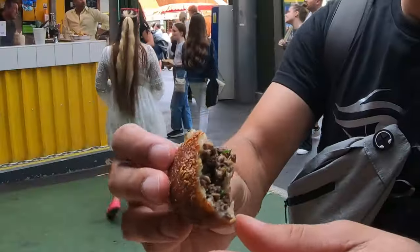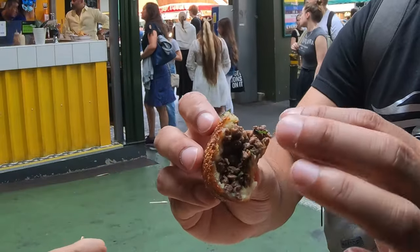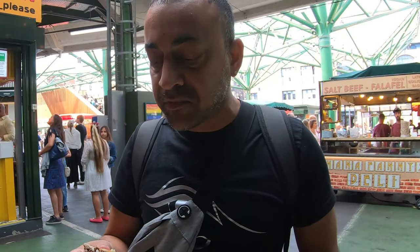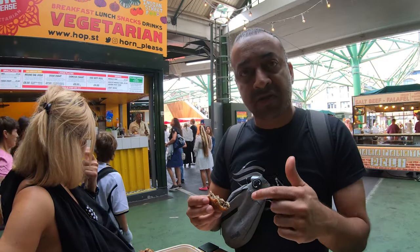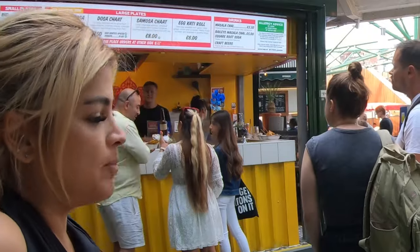So if you look here, potato, nice, crispy. Got the lamb on the inside again. This is a lot softer and less crispy than this shell. Mmm. Potato one has really good flavor, even without sauces. You can taste that fresh one. Yeah.